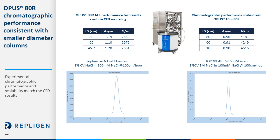And so at the time when we did this work, we didn't have our 80 centimeter column yet. It was in development. And so we'd like to go back and do some of the work with the 80 as well, but we haven't done that yet.